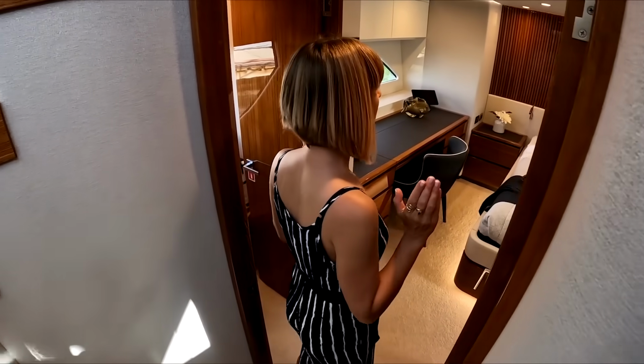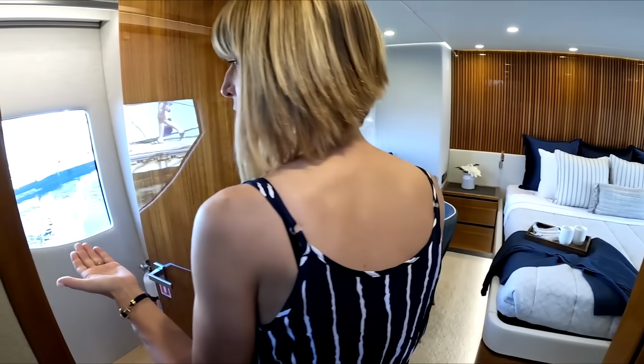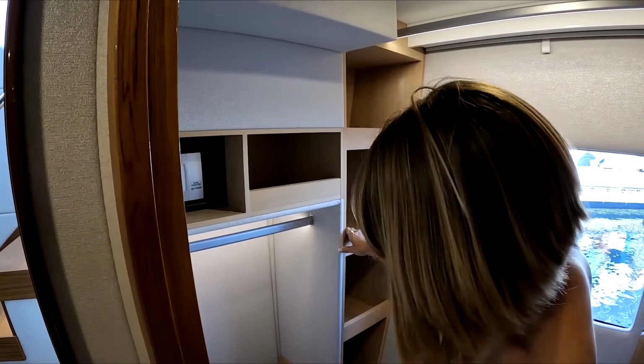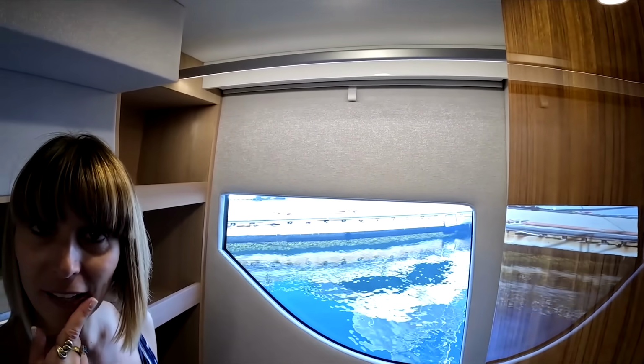Ta-da! All the way midship. All the way after my cabin, but it's midship. And we have, well, a walk-in robe. We have a walk-in robe. This is really cute. It's got lower storage even. Nicely done, with a really nice window, which is also where your hanging rail is going right there, but still, it's amazing.